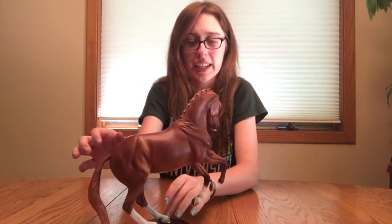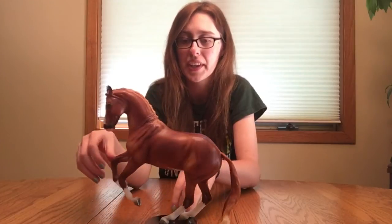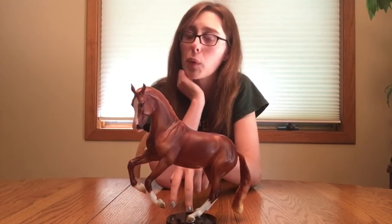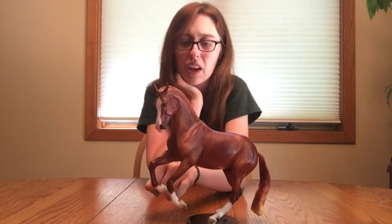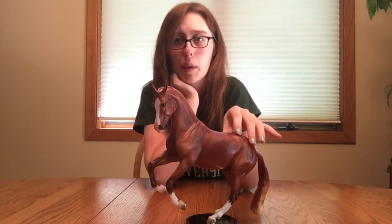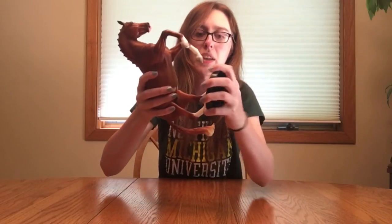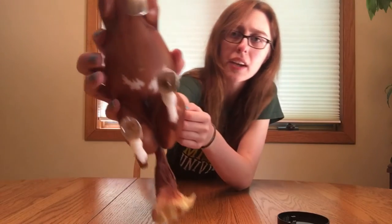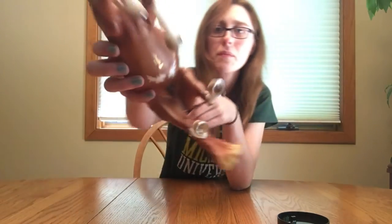But anyway, this is Acadia, named after a national park in Maine, I believe. And he is a chestnut sabino on the Valegro mold with two hind stockings, one front stocking, and another front sock with a blaze. And then he has sabino spots. I'll take him off his base, actually, so you guys can see. He has sabino spots, and it says Acadia on his belly.